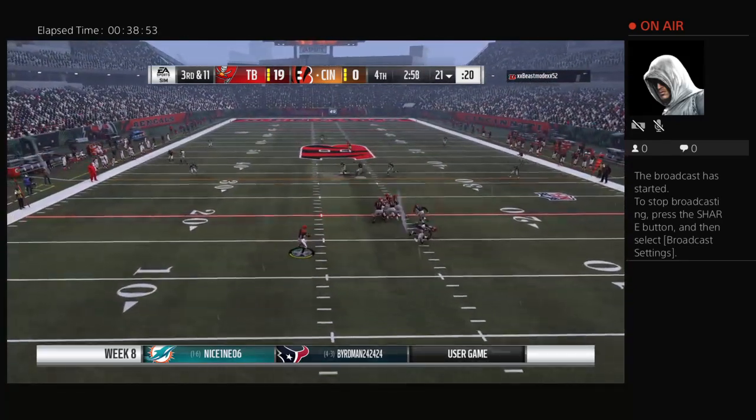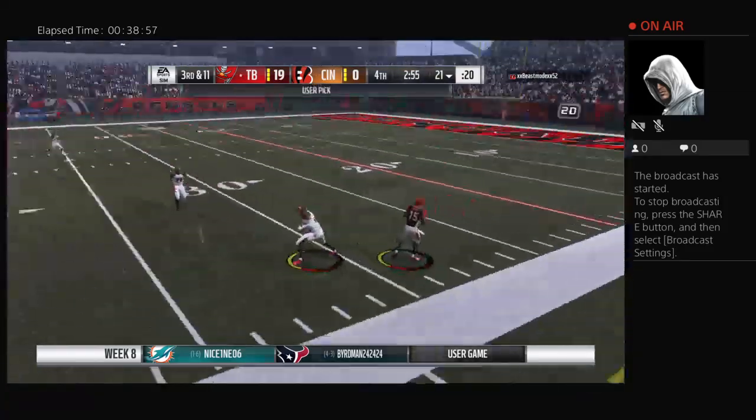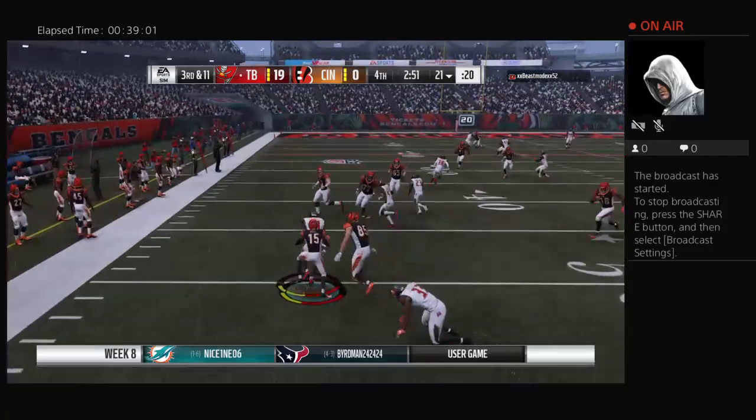Dancing to his left. Going deep downfield for Ross. And now here is another interception. Picked off by Justin Evans.